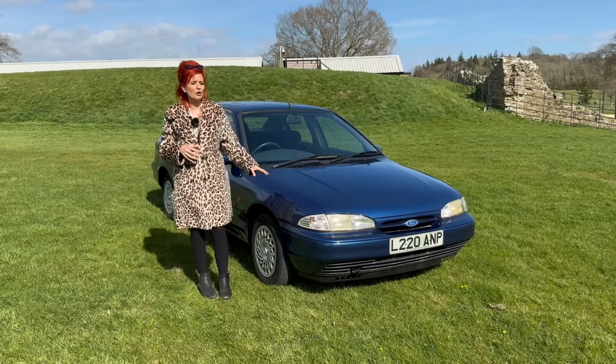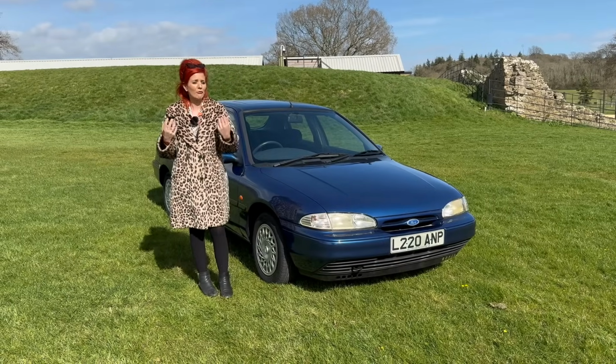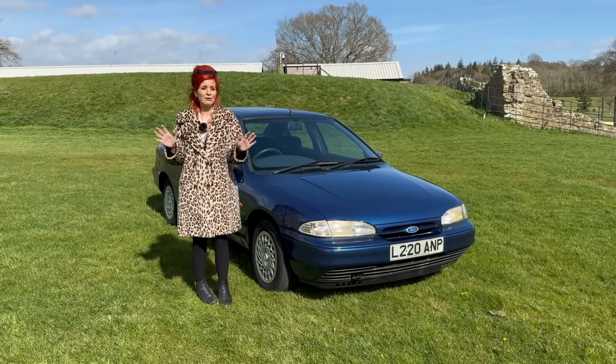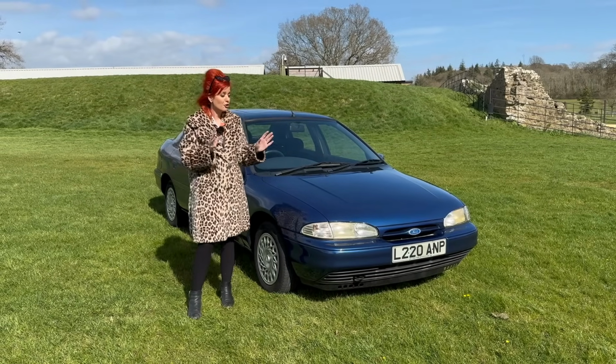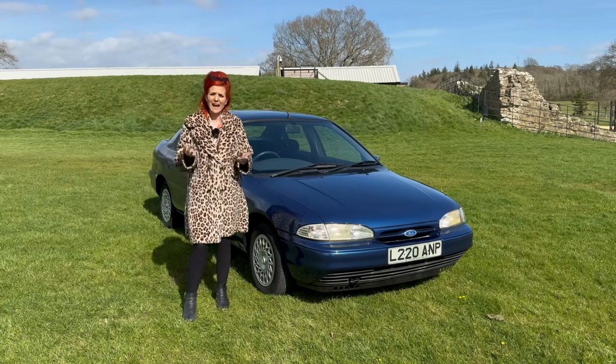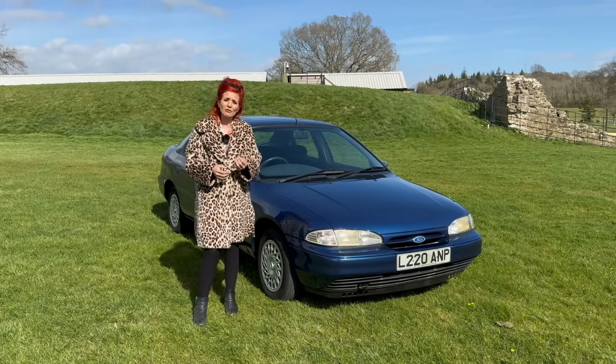Now a lot of you will look at a Mondeo and you'll be like me, of an age where you think, hold on, aren't there millions of them around? But honestly, you look out the window now and you will not see a Mark 1 Mondeo in this condition, or really at all anymore. And they are a special car.